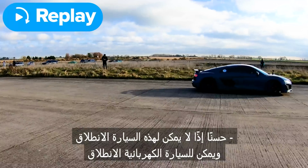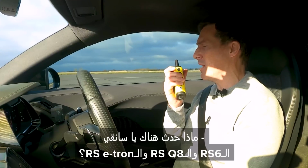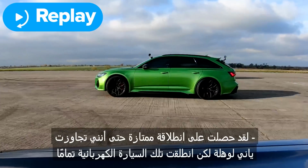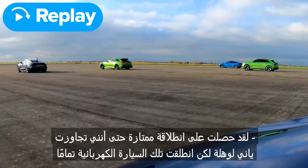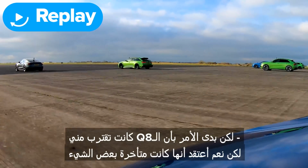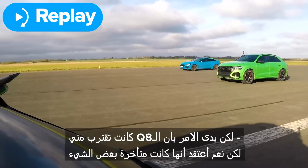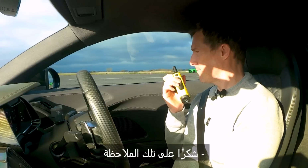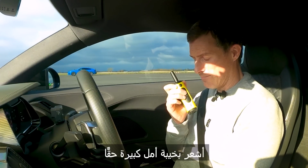Okay, so this thing doesn't launch. The electric car launches. RS6, RSQ8 and RS e-tron, what happened there? So I got a mega launch. I even got a little bit beyond the RS e-tron, but then that electric thing just takes off. And then the Q8 seems to reel me in. But yeah, it's too little too late, I think. Thanks for that insight. Anyway, I feel really disappointed.